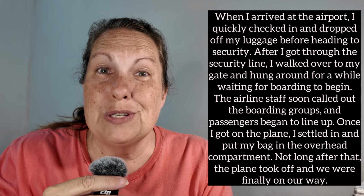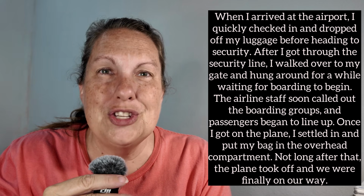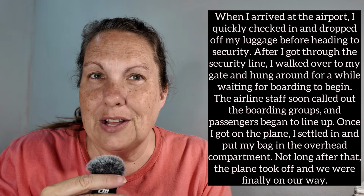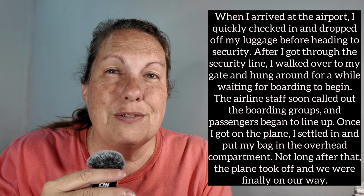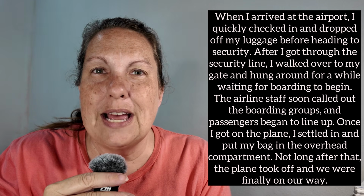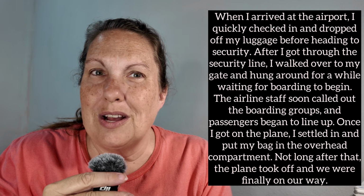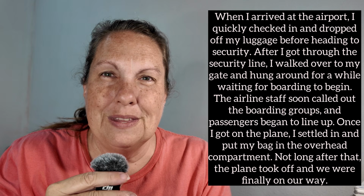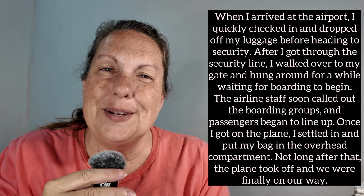Great. Now natural speed, and you speak with me. When I arrived at the airport, I quickly checked in and dropped off my luggage before heading to security. After I got through the security line, I walked over to my gate and hung around for a while, waiting for boarding to begin. The airline staff soon called out the boarding groups, and passengers began to line up. Once I got on the plane, I settled in and put my bag in the overhead compartment. Not long after that, the plane took off and we were finally on our way.